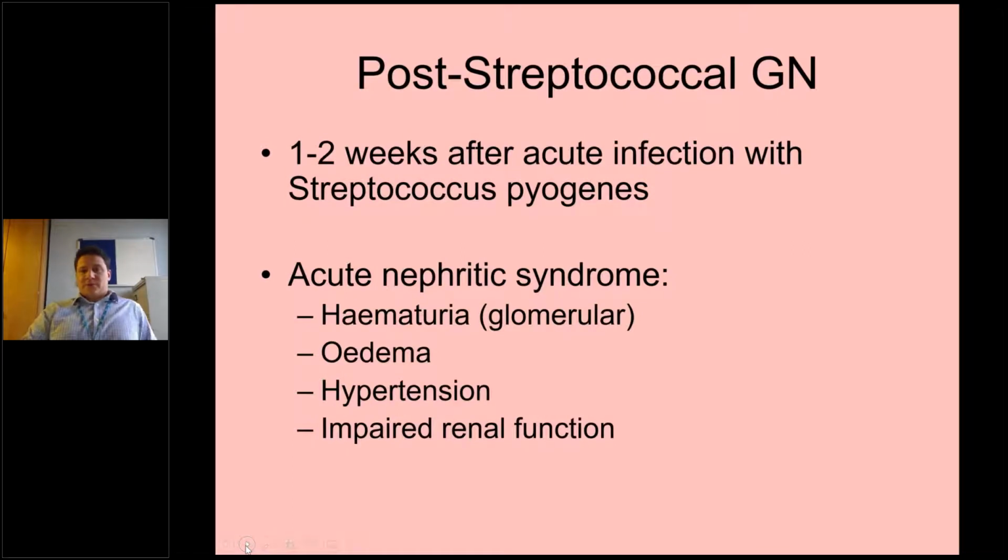So post-streptococcal glomerulonephritis, just a couple of slides on the condition itself. It happens a couple of weeks, typically 10 days or so, after the acute infection with Strep pyogenes, and it gives you this acute nephritic syndrome. So it's different to the nephrotic syndrome we saw before, and typically it gives you glomerular hematuria, there's edema, and there might be hypertension and impaired renal function, but not in all cases. In many cases, it's just the glomerular hematuria, and that's it. Otherwise, they're well with normal kidney function.